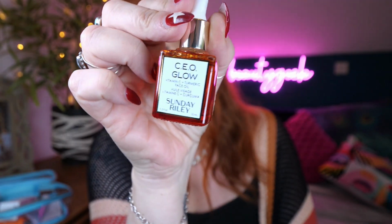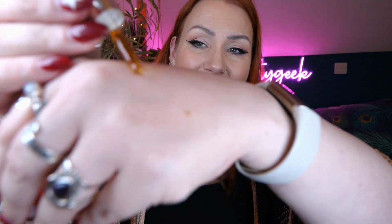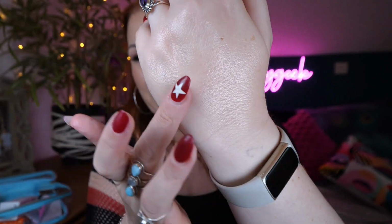Next, we've got something for uneven skin tone. This is Sunday Riley CEO Glow. It's a vitamin C and turmeric face oil. "Use this iconic oil for a boost of brightness and hydration. Thanks to vitamin C, turmeric, and several fruit extracts, your skin is about to be pampered." I'm sure I got a full-size one of these in an advent calendar this year. This is a really nice one. They do my favourite night oil, the Luna. I love that one. But this is a really nice one as well. It doesn't leave a gunky mess on your skin. It just leaves your skin nice and soft, and obviously has the benefits of turmeric and vitamin C for brightening.